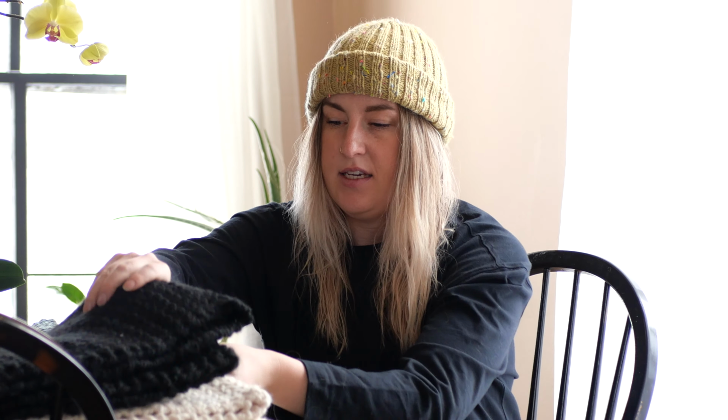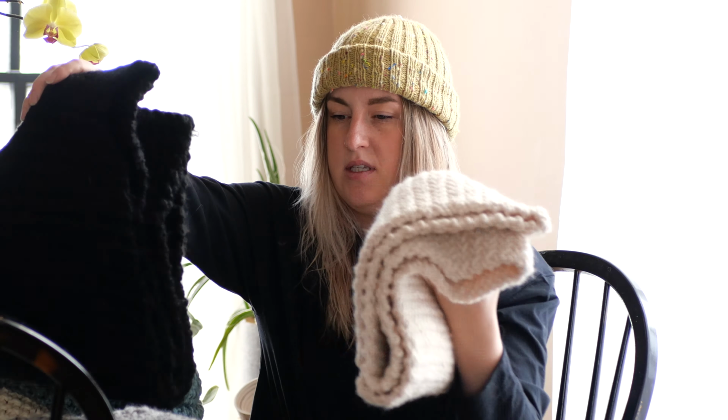And then these ones here are, again, also infinity scarves, but I used a herringbone stitch. I'll show it to you a little closer. So yes, these are just herringbone stitch infinity scarves, and I just seamed the ends at each end. So those are going to make some nice last minute gifts for those people.